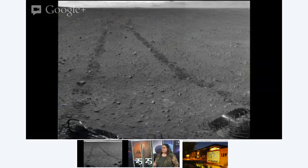So I'm going to leave you there with the Curiosity mission. I didn't mention much science yet, because we're still in the checkout phase. This thing only landed August 6th. They're still basically making sure everything works right. They're heading toward their first target, but stay tuned. The Mars websites and the Curiosity Twitter feed have all sorts of amazing updates that you'll be able to see.